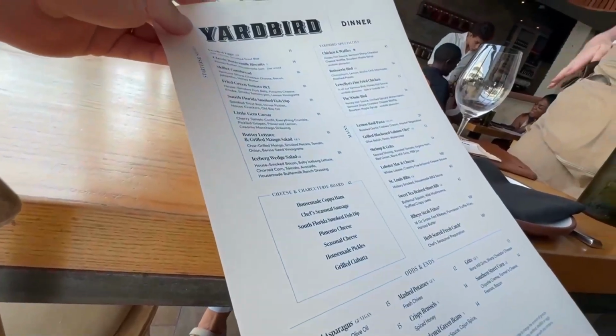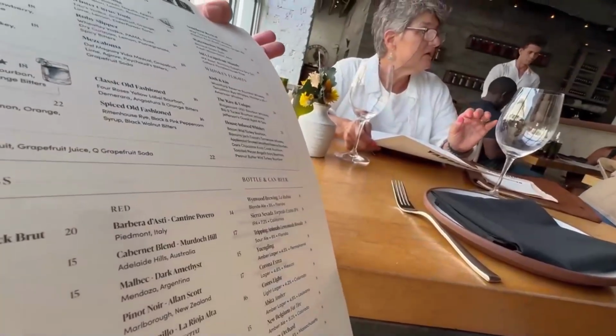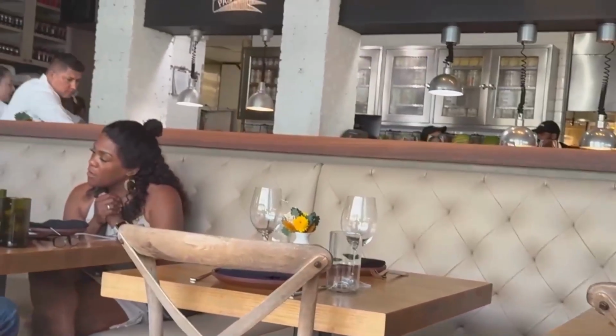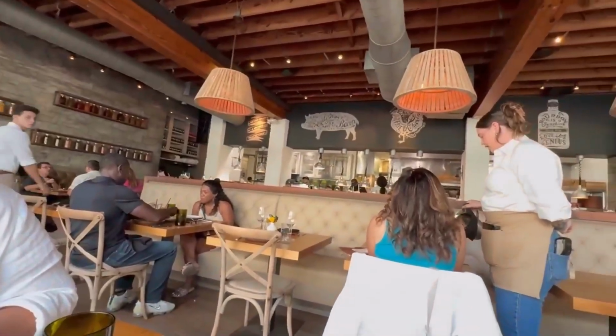What is this chilled spice watermelon? So it's just cubed watermelon, a little bit of lemon juice, fresh made cayenne pepper. A little palate cleanser. Oh, that must be the cornbread. What I think sets Yardbird apart is its commitment to using only the freshest, highest quality ingredients sourced from the best local farms and purveyors.